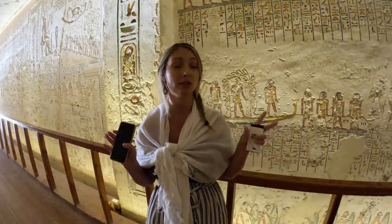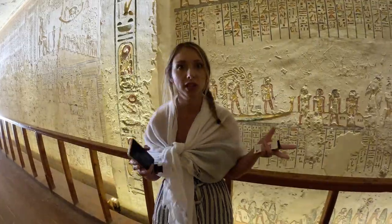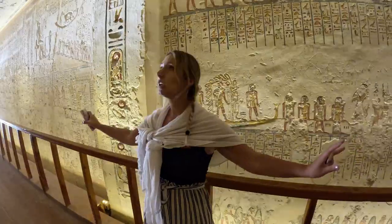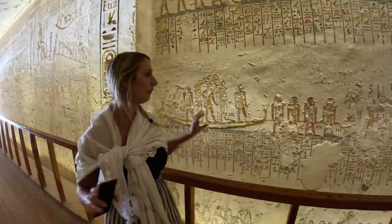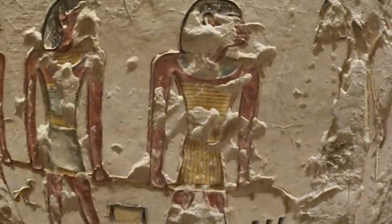Well, he had a short life. So he had a very short life and they had to bury him very, very quickly in his tomb. So they didn't get to finish it, I guess. They only actually decorated the main chamber. But here, the whole entire hallway is decorated. The walls, the ceiling. And you can see the detail in all of these.